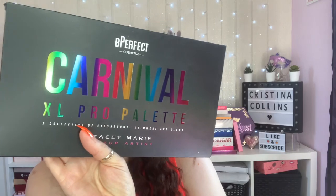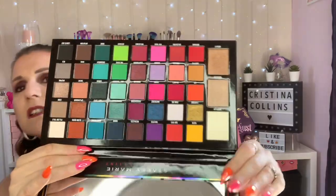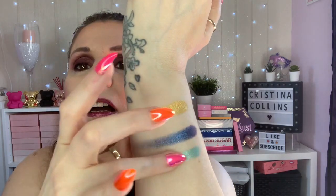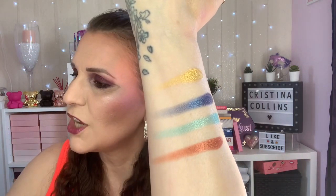Right, and then onto my last one from BH, which is the one everybody talks about. This is the Carnival XL from Stacey Marie. Now there is a normal size which is always on sale for half price. This one is the XL. I've not used this. I refuse to use this, but oh my goodness, it is beautiful. It is the ultimate in gorgeous. Oh yes. Oh, those are beautiful. So easy.